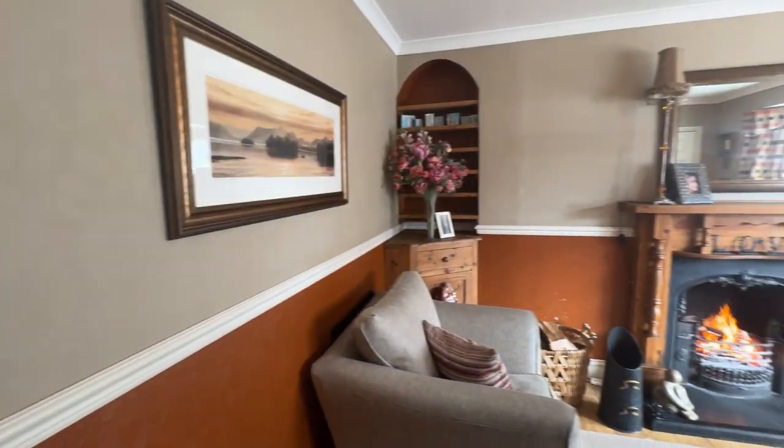Oh, and downstairs, it benefits from a good size shower room as well. So you've got 2 full bathrooms, one being a shower room. So it's really got everything for the family, and I really urge you to come and view it. But before any further, let's take a look inside.